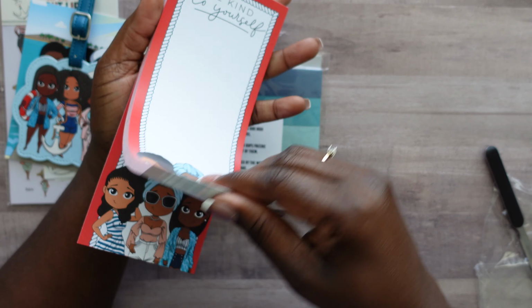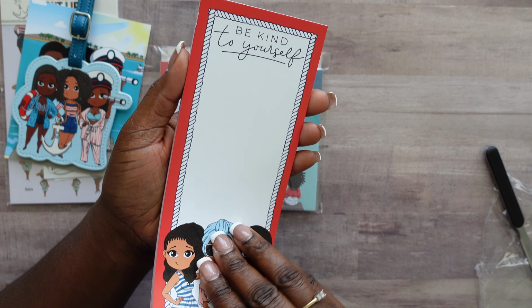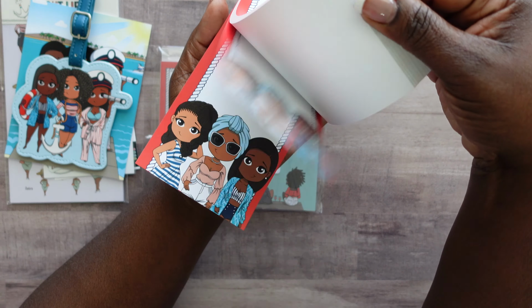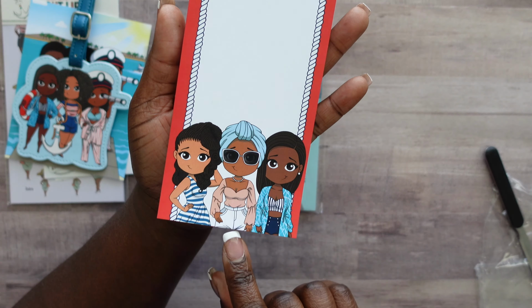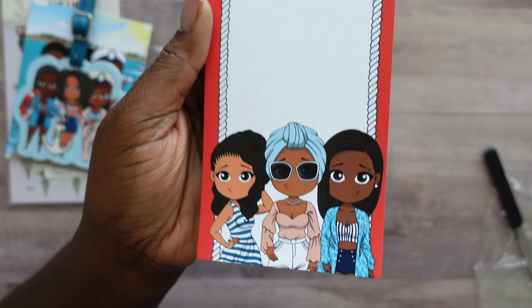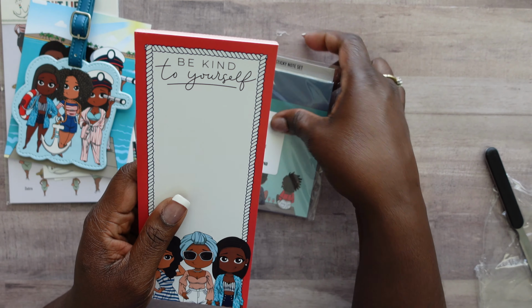Yeah, so it is a notepad. It's not a sticky notepad. That's what I was actually checking for, to see if it was like a sticky notepad, but it's not. So yeah, we got a notepad that says "Be kind to yourself" with the beautiful Yacht Life Menonista dolls on here. Super cute. I'm here for it. I love it. So this was a good surprise.